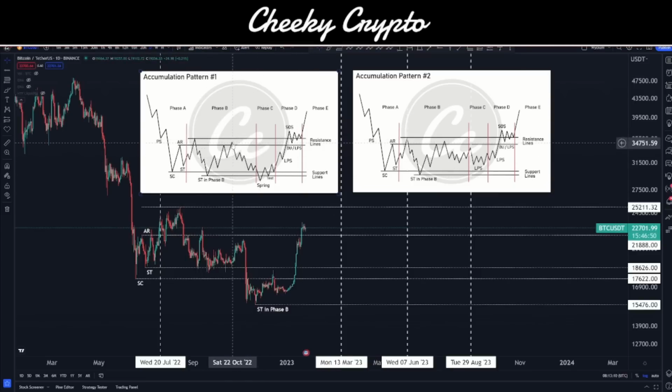Then we've got to come down, and there's two schematics because you don't always have spring events, okay? This is why I'm saying that the bottom could be in, but it also might not be. It all depends on where the money is. It's a manipulation pattern, so essentially the price is going to move to wherever the most money is going to be made, right? If that happens to be down lower, then that's where they're going to take it. If it happens to be up higher, then there's going to be no spring event. It's all about grabbing the liquidity, okay?